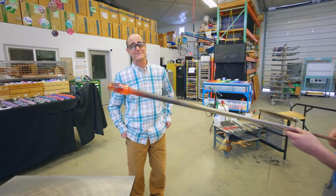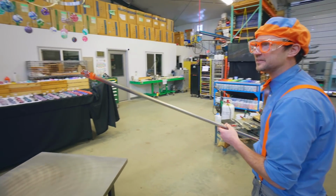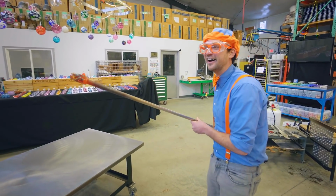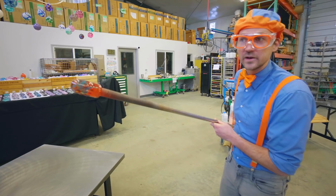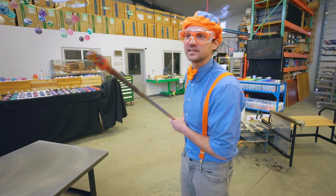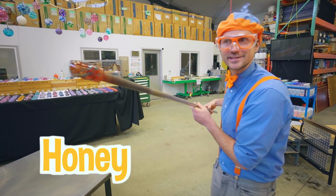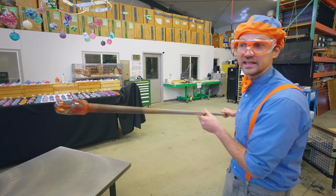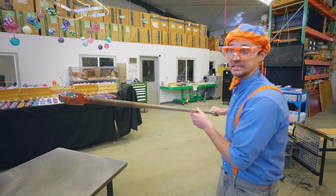Wow. That was very good. Thank you. Okay. Whoa, this is fun. Wow, it's so cool how glass is really hard when it's cold. But when you heat it up to really hot temperatures, it turns into a honey-like consistency. I love honey, but I definitely do not want to eat this glass or honey, because that would burn us.